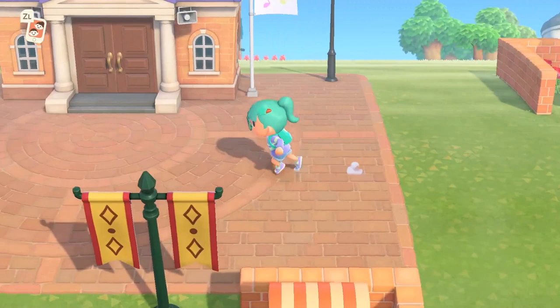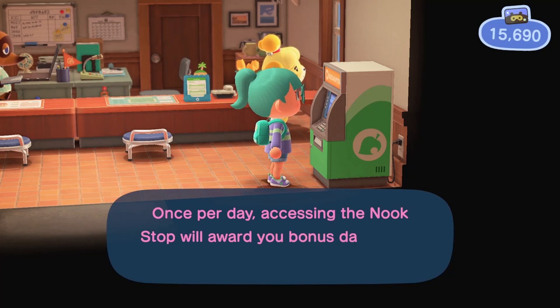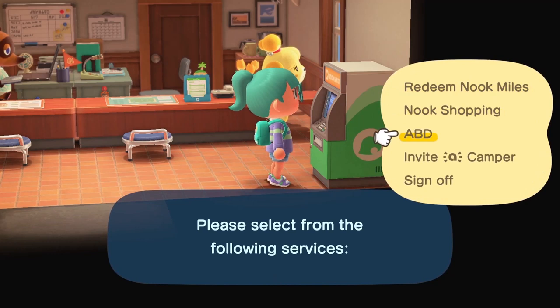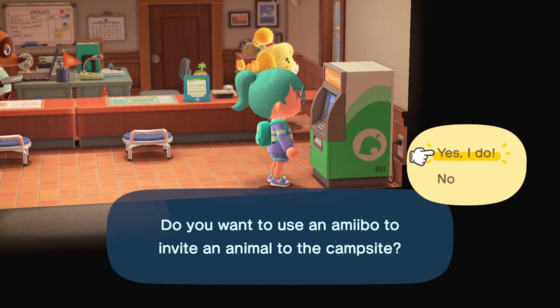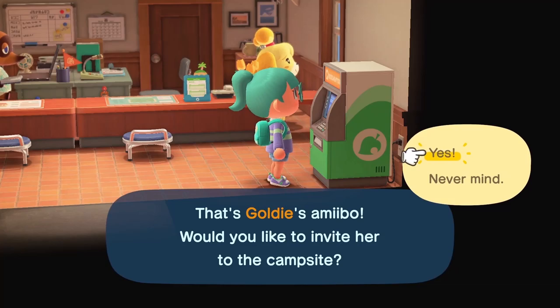I have Goldie's amiibo card here, and we're going to invite her over and see what she requests. So I'm going to scan my amiibo. Yep, get my daily bonus miles and invite amiibo camper. Do you want to use an amiibo? Yes. All right, please prepare the amiibo. So basically all you have to do is scan the amiibo using your Joy-Con. Yay, Goldie's amiibo. Perfect.